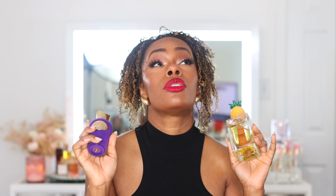So EDT does not last long, but I find that when you layer these together, this definitely lasts a lot longer on my skin and clothes. And I wore this to work, you guys, on a hot day. When I tell you, I felt so fresh, clean, just pineapple city. I felt just clean and gorgeous, okay?